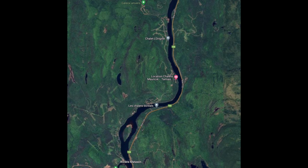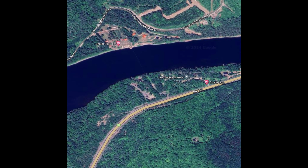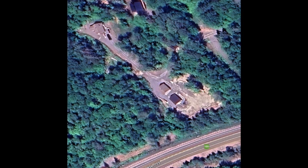So sometimes we're not in the middle of the river because that's where the rocks are. So we go on the side. But that's where the cottage is. So that's where we're going to be starting our super ride.